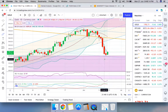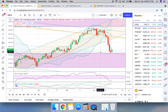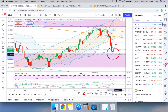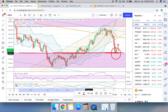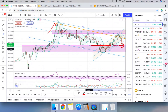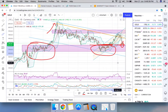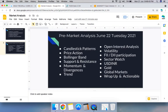Gold, yes, as we have seen earlier, the channel breakout failed and it has fallen back to the channel, and as we said yesterday, it has found some kind of bottom here and then it's bouncing up. I mentioned that this may be a zone where there is a great support area, and we already marked this entire area as support, right? So there is high chance that it will move up now.